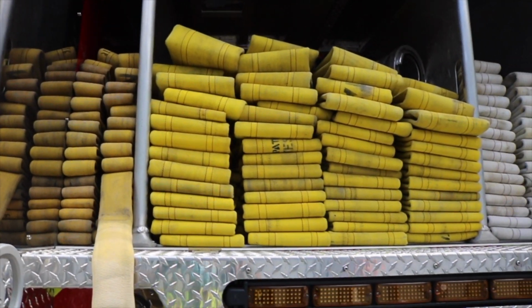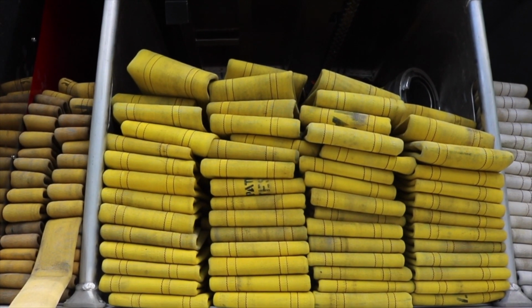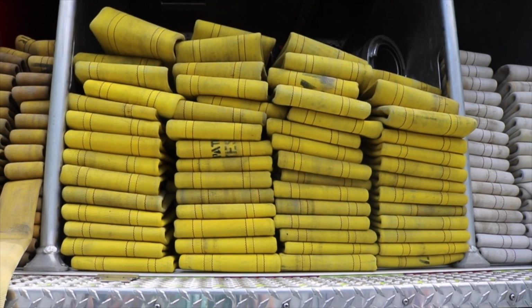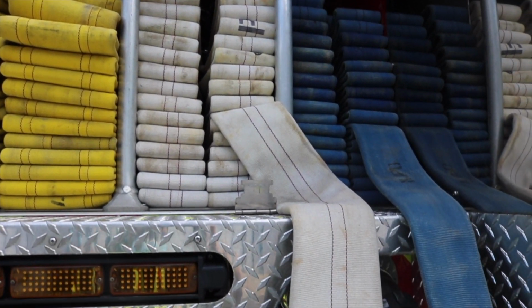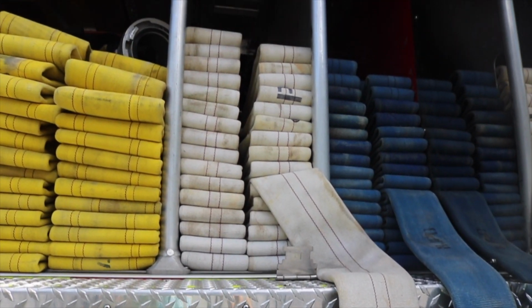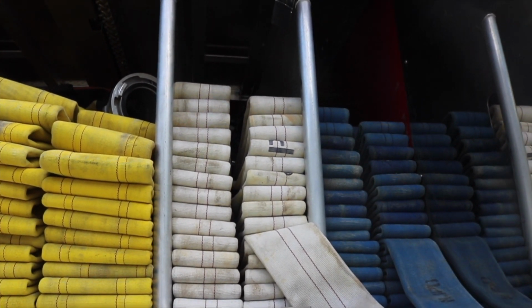The middle bed has 1,000 feet of supply and attack grade large diameter 5-inch hose. The white hose line on the rear is a 250-foot pre-connect of 3-inch hose, which contains a Blitzfire portable monitor pre-connector, and it too is on top of 150-foot dead 3-inch hose.